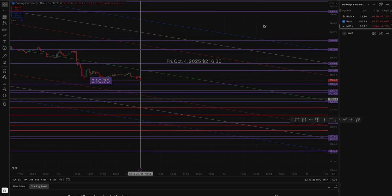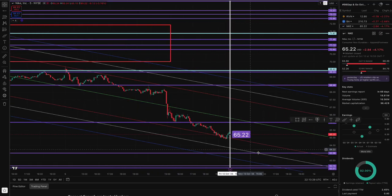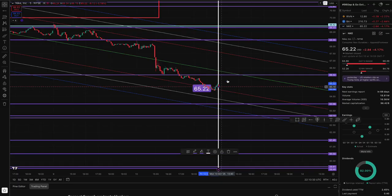Nike. Here's your pullback. 65.22 to the north side. Middle of the trend will be this line, 66.29. And I should only just go out 2 standard deviations because this will get recalculated and then typically fit nicely within 2 and -2.